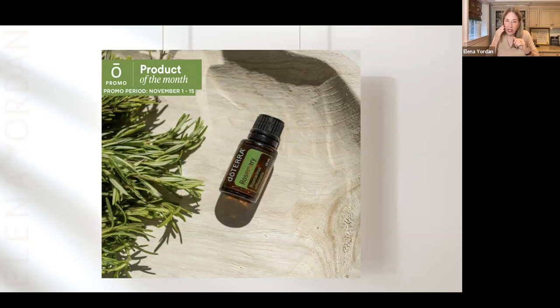Terrific for respiratory conditions, just like all of our other evergreens. Rosemary is an evergreen in many climates, not here in the US, especially where I live in the north, because it does tend to die off. It's more like a perennial that will rebloom if it doesn't go through a very hard winter. It's also for lack of focus and for support to the urinary tract, where you're going to be applying it on the lower abdomen.